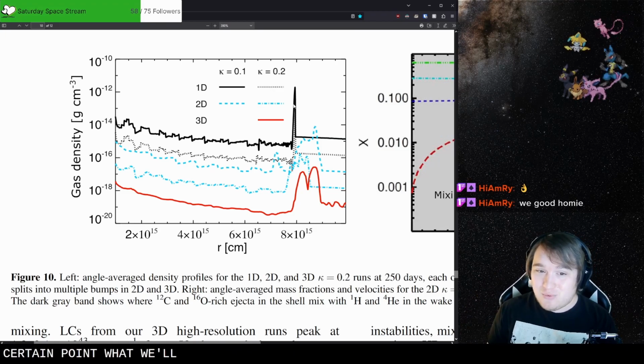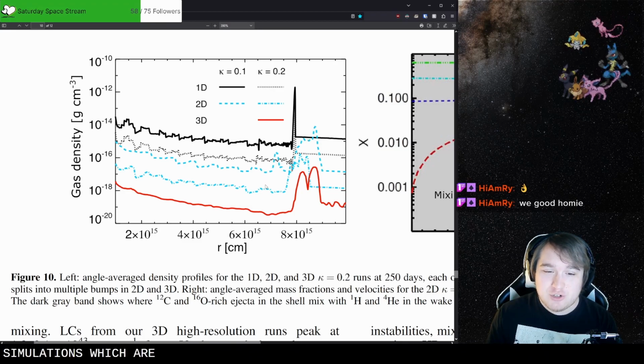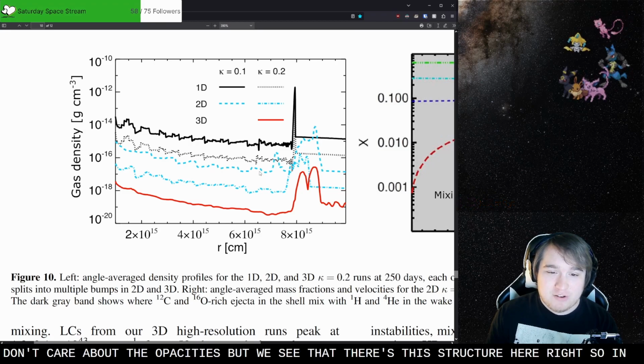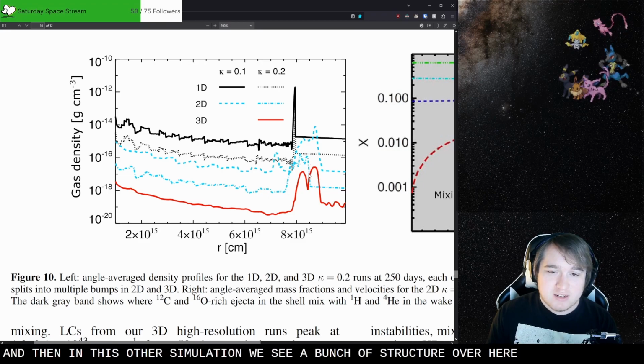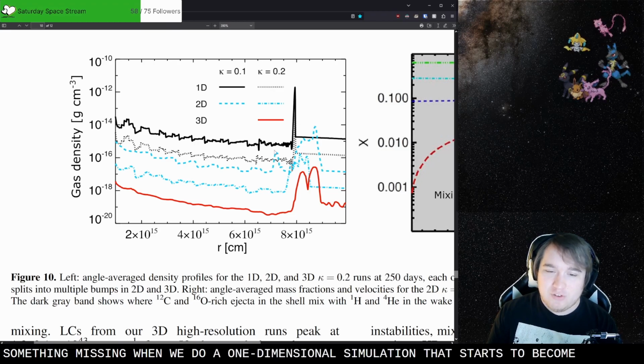What we lose in the 1D simulations is pretty clearly seen in the 2D simulations, which are these two blue dotted lines. We see that there's this structure here. So in this simulation, with this first blue dotted line, we see one big hump, two big humps. And then in this other simulation, we see a bunch of structure over here. So there's something missing when we do a one-dimensional simulation that starts to become revealed in a two-dimensional simulation.